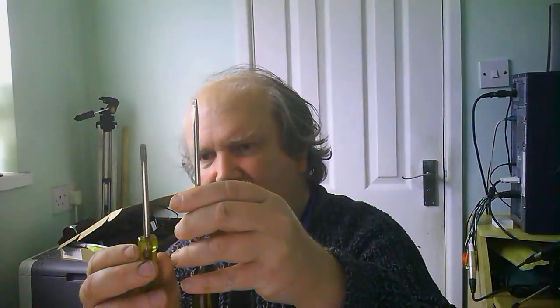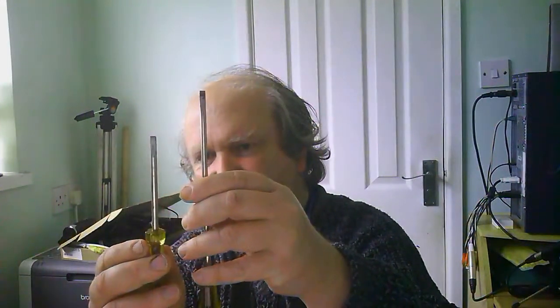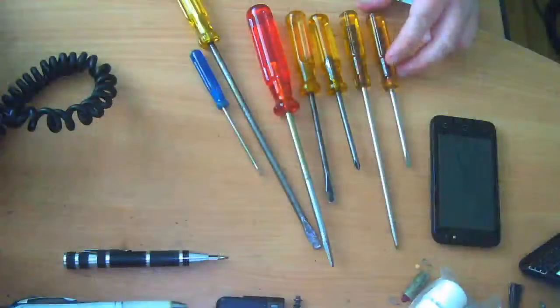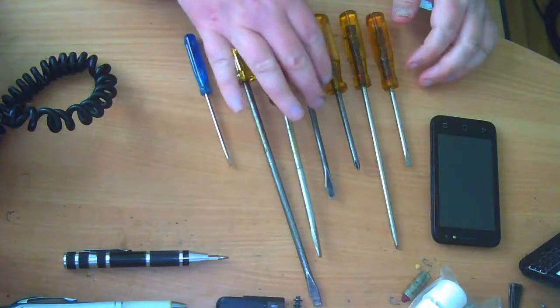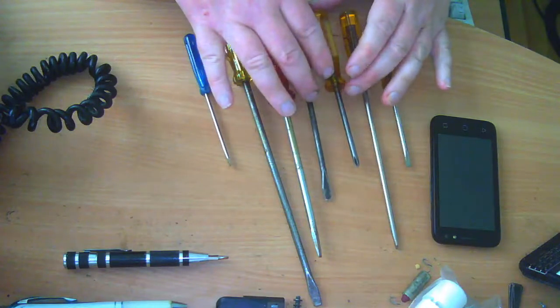You see, they're just the width, rather, of the entire shaft. If I hold them against that light bit there, you'll be able to kind of see. So that's what I've been up to this week. I've been restoring all these, and I've got some more to do as well.